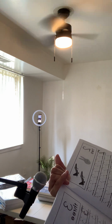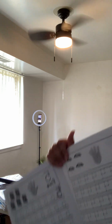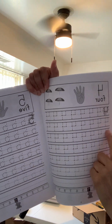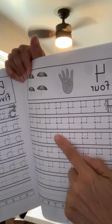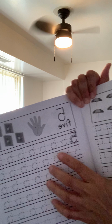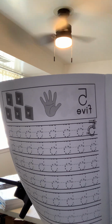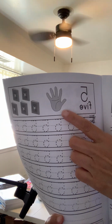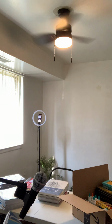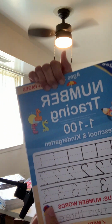And then the next one is 4 fingers. Put up 4 fingers and you work on your 4s. Each row they work on their 4s. Then they work on their 5s. See, 5 fingers. Work on your 5s. So this is a good book. This is all numbers. So, number tracing. Oh, good.